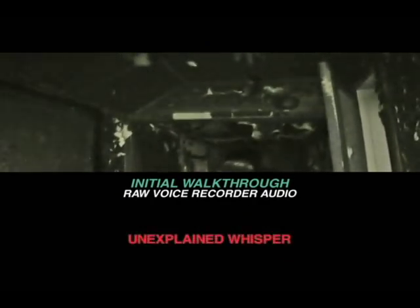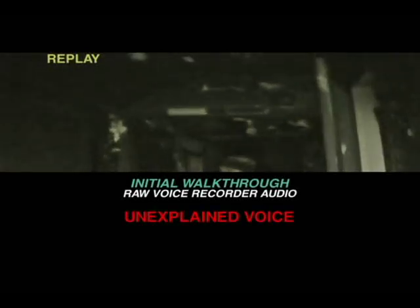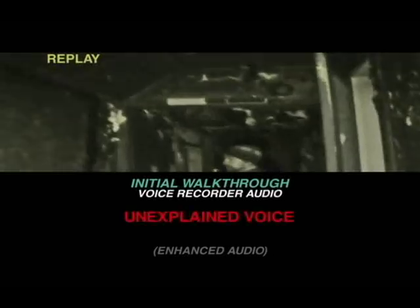It was also in our walkthrough where we got an EVP around the same area. That was this whole wing. It was actually two different voices, one against another. Here we have three instances in the same part of the building where we have these anomalous whispers or voices that aren't tagged by any investigators, that appeared on our camera audio and on our voice recorder.